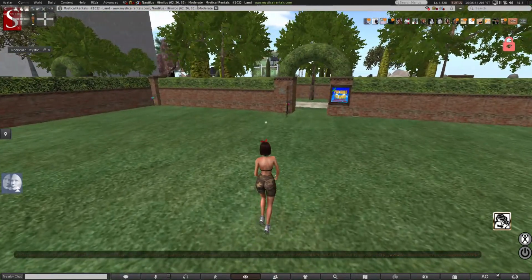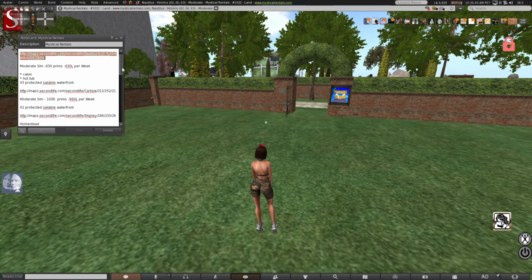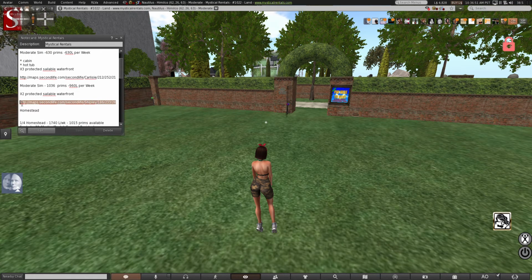There was a private property that was cheap, but I went to it and it was already rented. So I can't even show you guys because it belongs to someone else at this point.